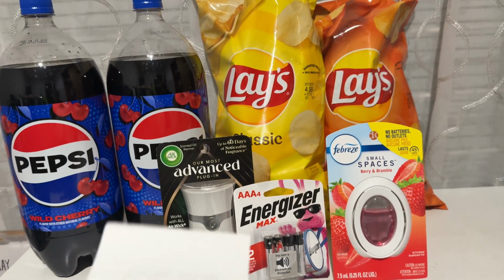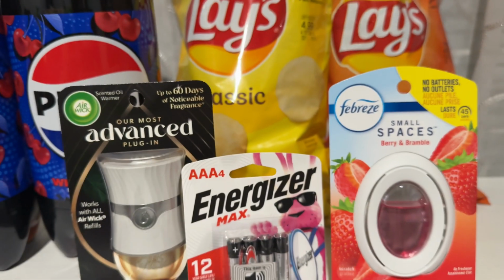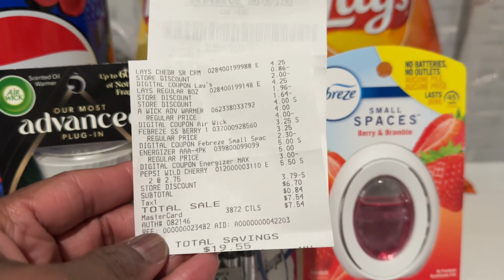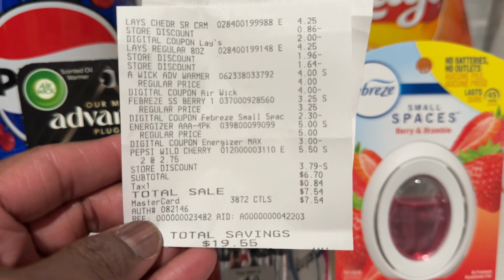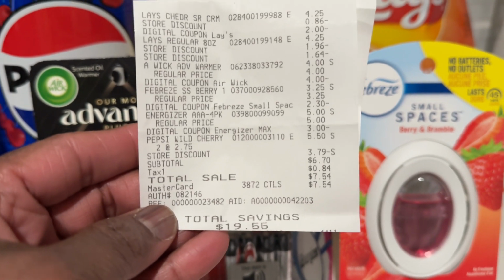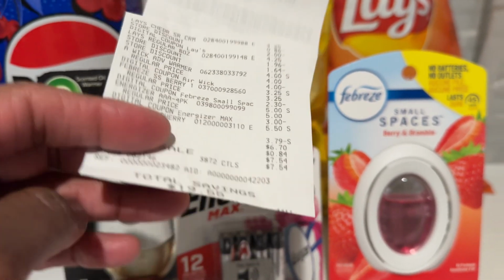So let me show you my receipt. There it is right there. Hold on. There it is right there. There you go. Hope you can see it. You see it's $6.70. Look at my total savings: $19.55. You can't beat that.